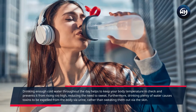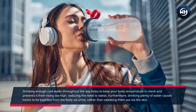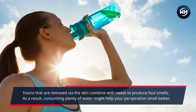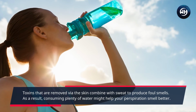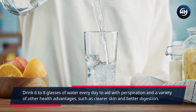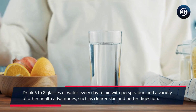Furthermore, drinking plenty of water causes toxins to be expelled from the body via urine, rather than sweating them out via the skin. Toxins that are removed via the skin combine with sweat to produce foul smells. As a result, consuming plenty of water might help your perspiration smell better. Drink 6 to 8 glasses of water every day to aid with perspiration and a variety of other health advantages, such as clearer skin and better digestion.